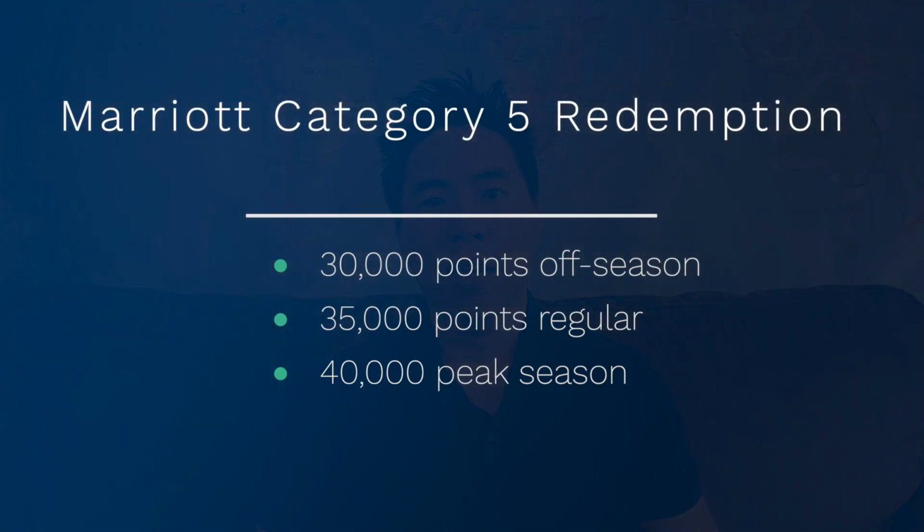So what does a Category 5 hotel mean? Well, that means for as little as 30,000 points during off-peak season, you can stay for one night for free at an over-the-water bungalow in the Maldives. During regular times, it's going to be 35,000 points. And if you book during peak season, it's going to cost 40,000 points. Regardless, even if you book it during peak season, that amount of points is still a very good redemption.